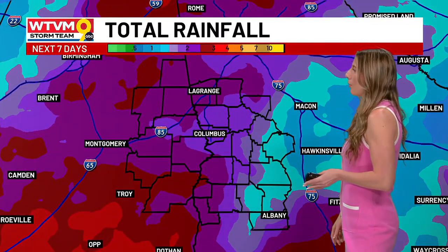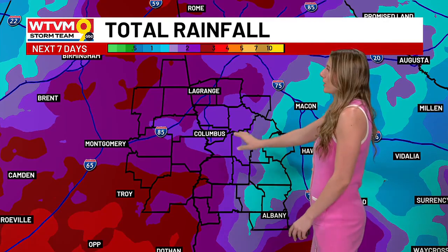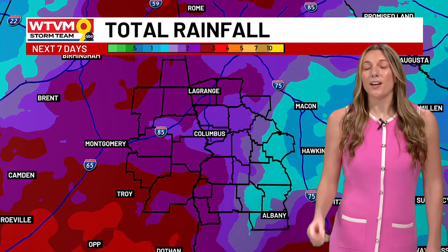And this is our total precipitation expected over the next 7 days. So this takes us into the month of August. We're looking to start it out on a pretty wet note. We could have up to 2 to 3 inches of total rainfall accumulation for parts of our viewing area. A lot of that rainfall is going to come this weekend, so stay tuned for more on that.